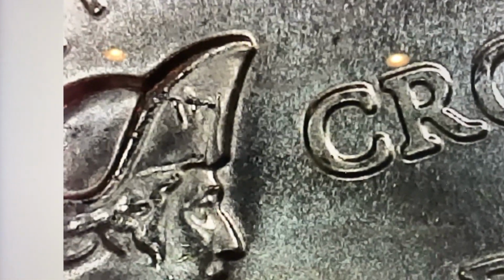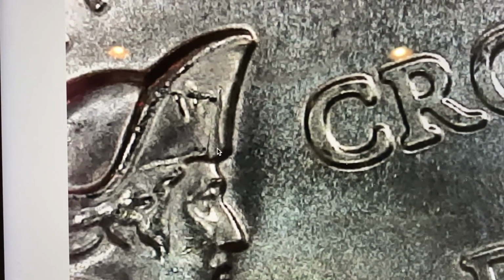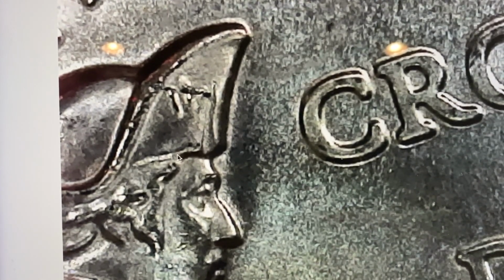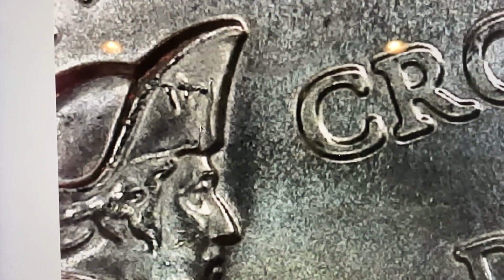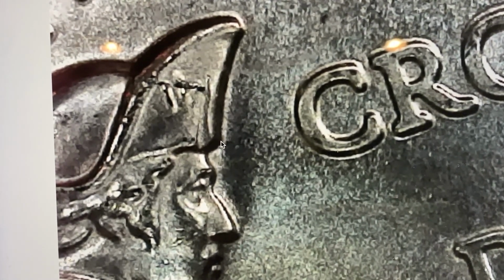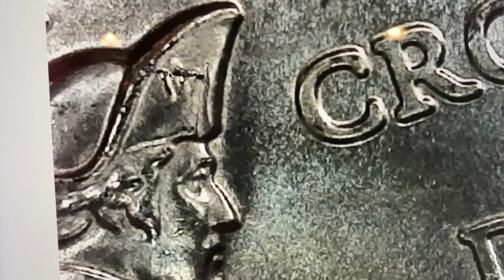Right there. So this one also has that sort of, I'll call it a cleaved line in the hat. I don't think it's supposed to be there because I have so many that it's completely solid, and the DDR usually shows up right up here along the edge. But this one has a die crack right here through the hat, and I actually had two that were like that, I believe.